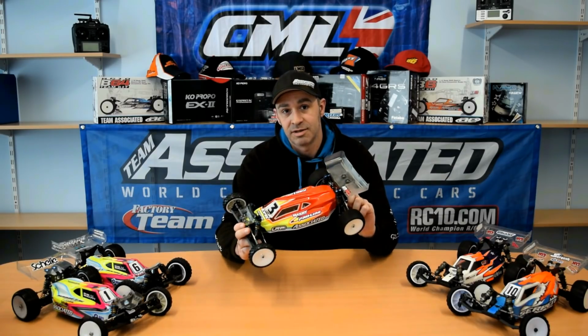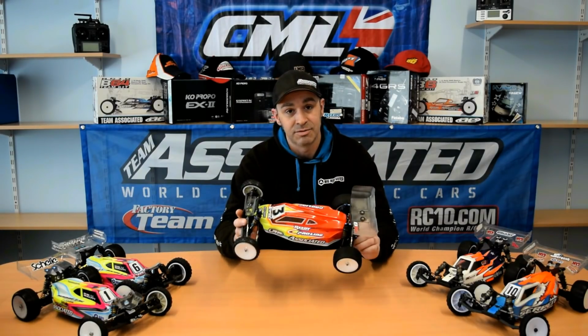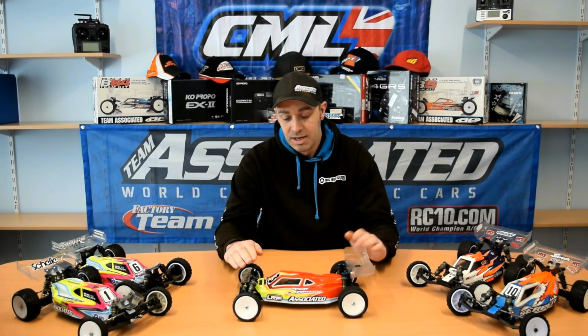You're here with Matt Guppy and I've got the B6.1, the new one that's coming out from Team Associated, to have a look through this today. This is Neil Cragg's car, as you probably all can tell from the shell.